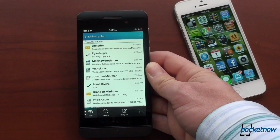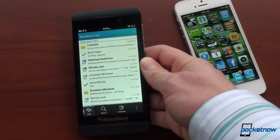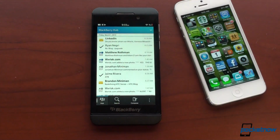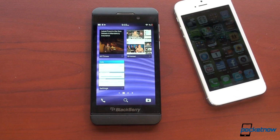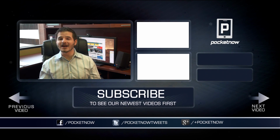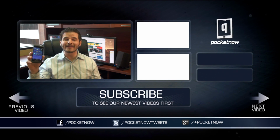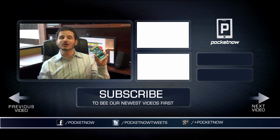And right now we cannot recommend the Z10. So if you're comparing it against the iPhone 5, the iPhone 5 is a mature product that can just do so much more. The Z10 has promise, make no mistake about it, but right now it's unfulfilled. So which do you think is better? Which device would you rather carry as your daily driver? The email-friendly, messaging-friendly Z10 or the more refined, more mature iPhone 5?